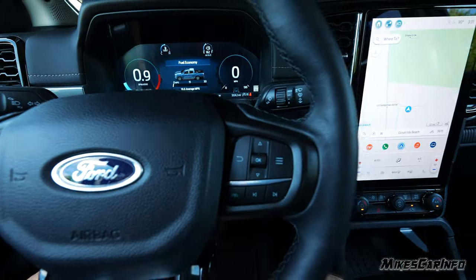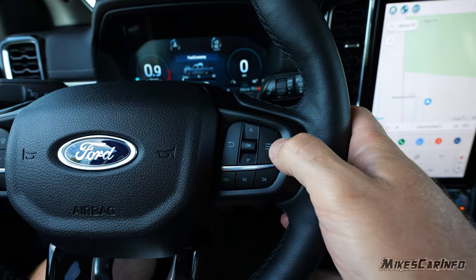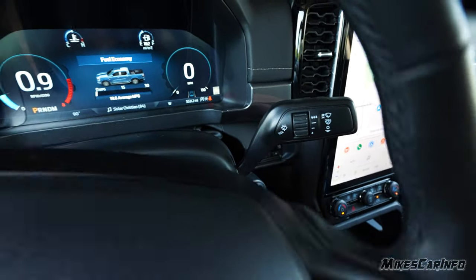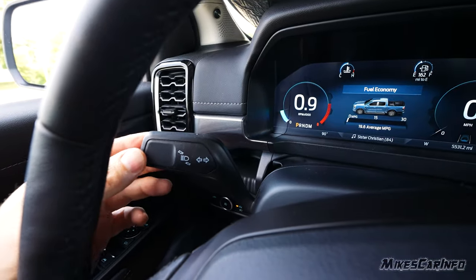Here on the right side is this back button, arrows, and this little pages button right here corresponds with the screen. We'll get to that in a second. The windshield wiper controls are here on the right side. Turn signals here on the left side. Also the headlight dimmer switch as well.